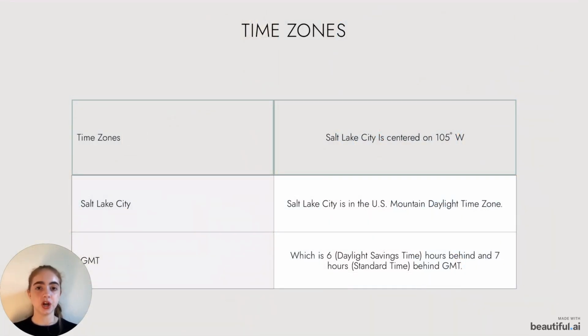Salt Lake City is centered on 105 degrees west, which puts it in the US's Mountain Daylight Time, which is 6 daylight saving time hours behind GMT and 7 standard hours behind GMT. GMT stands for Greenwich Mean Time, which is based in Greenwich, England, which is the global standard time zone. This is the global standard time zone because, according to the Royal Museum of Greenwich, the recommendation was based on the argument that naming Greenwich longitude 0 degrees would be of advantage to the largest number of people. As the reference for GMT, the prime meridian at Greenwich therefore became the center of the world time and the basis for global time zones.